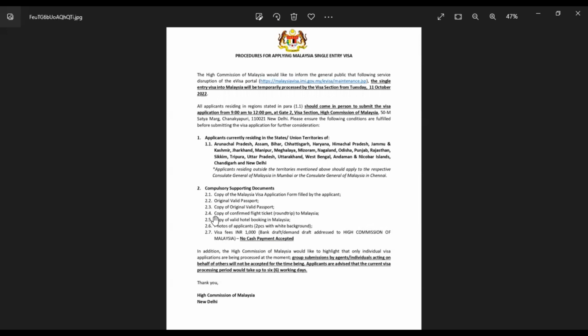They have a very strict background verification. So try to book the hotels and not do a pay later option and then cancel it after you get your visa. It might create some issues. And then photos of applicants, two pieces with the background. I'm going to show you the photo specifications that you require.